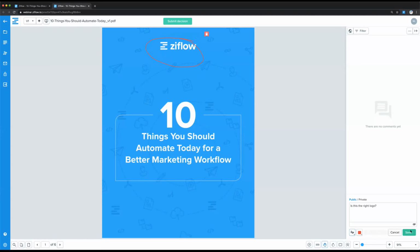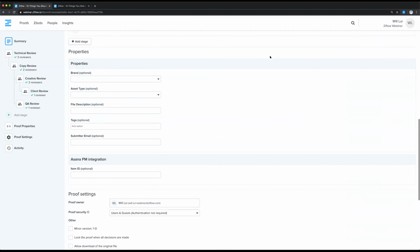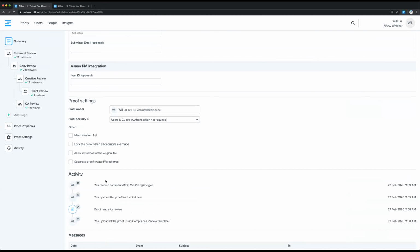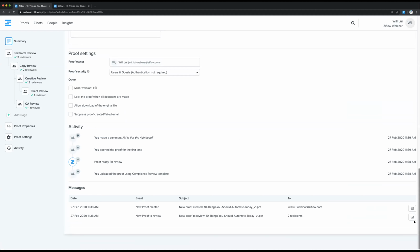So I've gone ahead, I have opened the proof, I've added a comment, and rather than having the need to track everything manually, if I go back to the activity section, I can see all of this is being tracked automatically by the system. It's timestamping when it was made, who made it, what they've done. So things such as open, comments, even decisions, all of this gets captured directly into the activity and audit log, as well as email notifications.